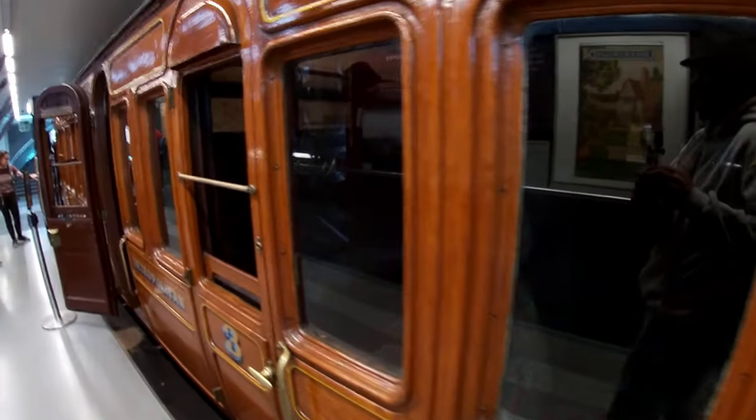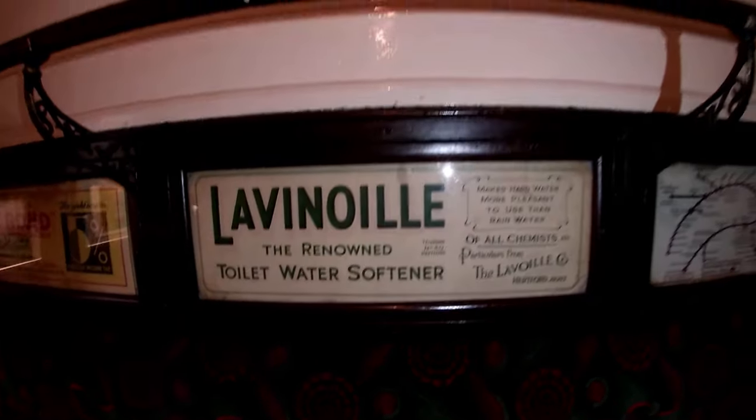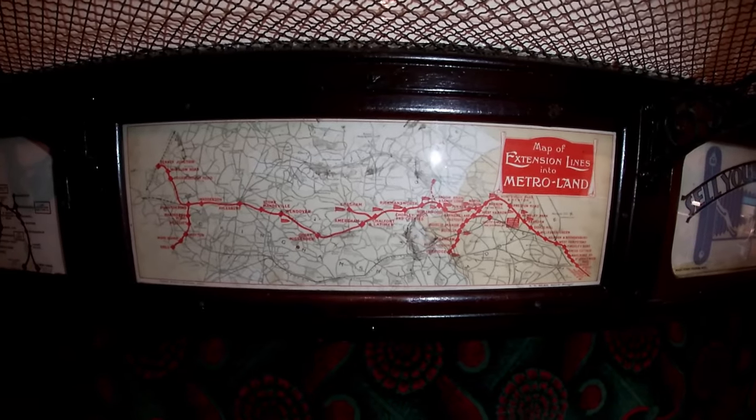Sitting in the dark. This one's lit up a little bit. Why not? I don't mind if I do. God, like I said, it's very dark in here. Still, the light's picking it up absolutely fine. Lovely, we can deal with that. What's this? The map extension lines into Metroland. That's pretty cool.